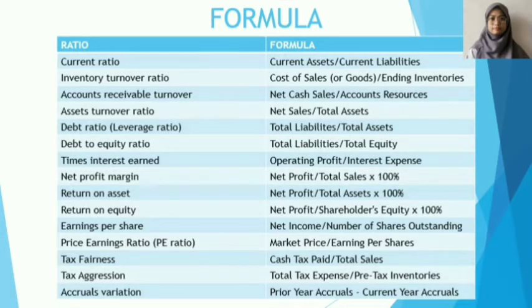Next, this is the formula that we are using during calculation of these two companies.